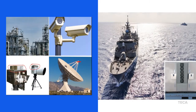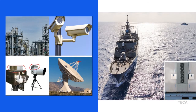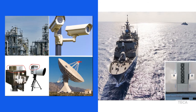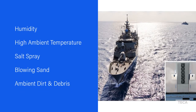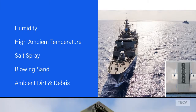Who uses thermoelectric cooling? What kind of applications benefit the most from its use? Typically, engineers and end users who are dealing with the most trying conditions turn to thermoelectric cooling to protect their enclosures. Electronics enclosures in tough environments meet any number of challenges. Humidity, high ambient temperatures, salt spray, blowing sand, ambient dirt and debris, to name a few.